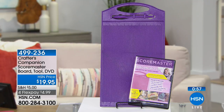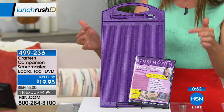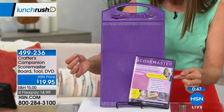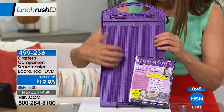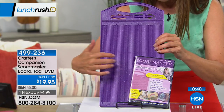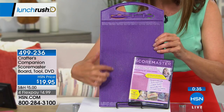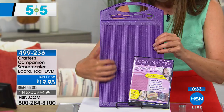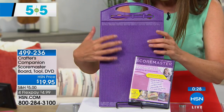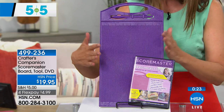All right, let's begin our five in five with the Crafter's Companion Scoremaster board. You get the tool and you get the DVD. Here it is, $19.95. This is a versatile double-sided scoring board, so you can create cards and boxes and so much more. It actually helps you put the perfect fold, the perfect crease for all those fun multi-dimensional cards. You're getting 14 project ideas included. You're getting more than 100 minutes of projects on that DVD.